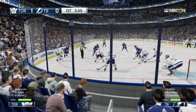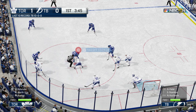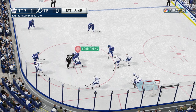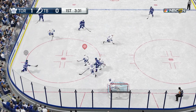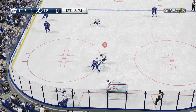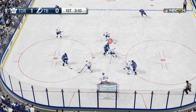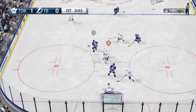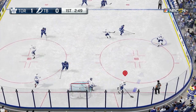Under 4 minutes remaining here in the period. Toronto's got the lead, 1-0. They won that draw. Took it up the boards and holds. Holds in the corner. Loose puck did not go well. Slid to Palat. A shot. Wonderful stop.